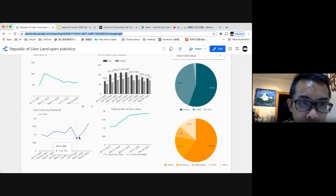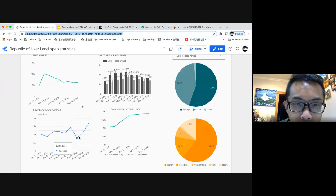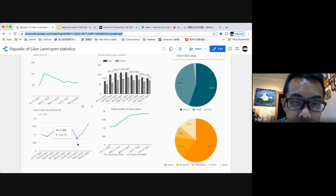Next chart is the Likerland mobile app downloads trend. As we have conducted a few promotion campaigns, and we have put our focus on the mobile app as well in the last quarter, you can observe an obvious uptrend since July 2020 in the third quarter. It is going up, although it starts from a relatively low reference point. It's not increasing exponentially, it's just a linear trend.